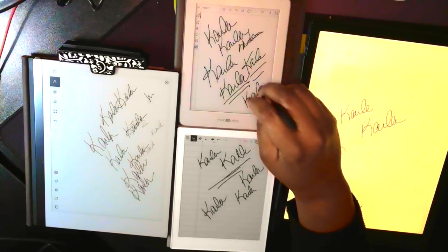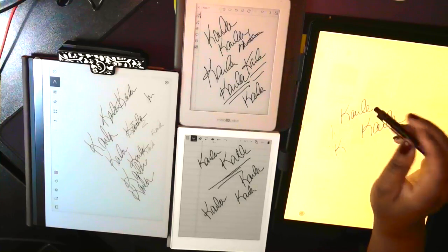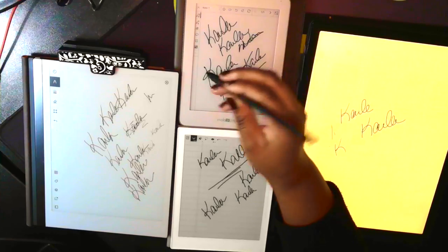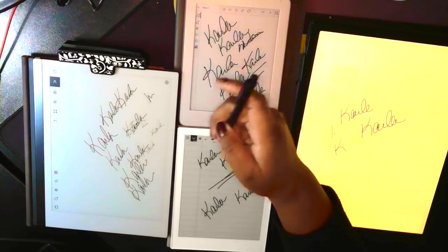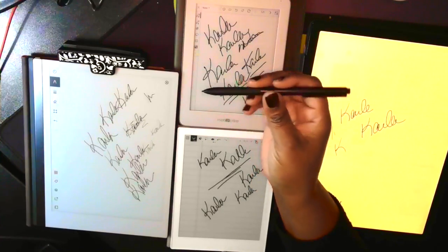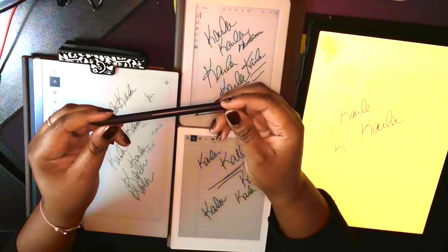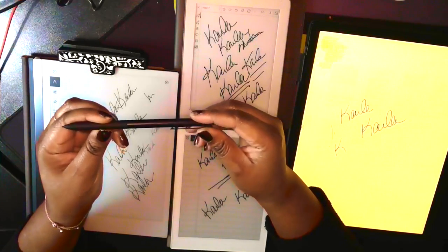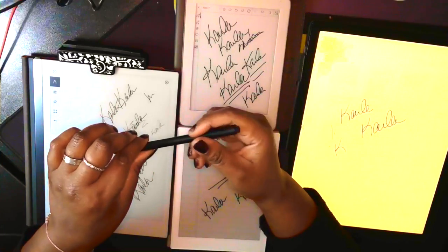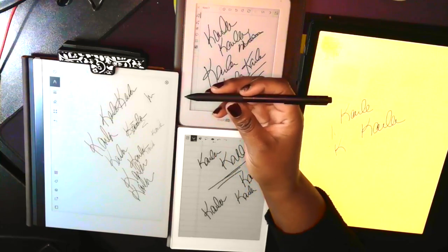Nope. No eraser. Okay, so no eraser, and I did not press hard because I don't want to scratch up my screens, but I knew there wouldn't be an eraser on this one. But anyway, those are the features here. Now, this is my number 5 pen, okay? My number 5 favorite pen. I still do use this on occasion, especially when I'm using the reMarkable. But I will get to my next favorites coming up here.